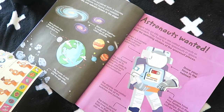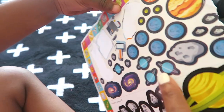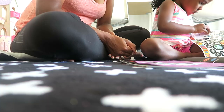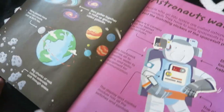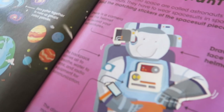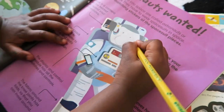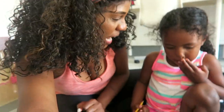This is what Savannah is completing right now because we're learning about outer space and astronauts. She is putting these stickers onto the spaces and we're talking about them. How cute is this? So now that she's done, she can go ahead and draw her face in there. That's a cute face, Savannah. Very cute. You're gonna be the cutest little astronaut ever.